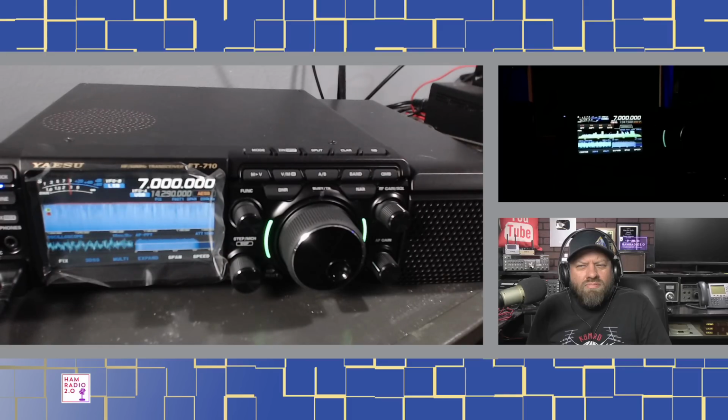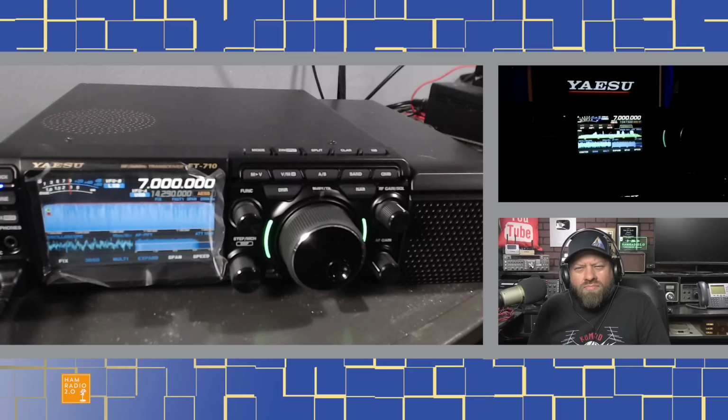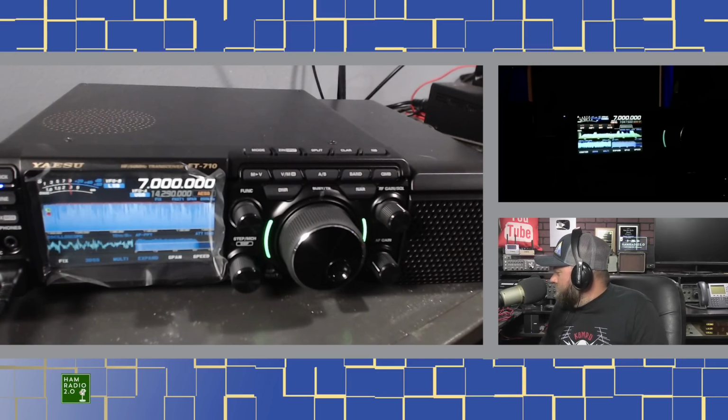So I talked about the DNF, no backlit buttons. RF gain still has the scratchy sound. I've got a little note card here. And no CW decoder, but let's do this. Let's talk about the ergonomics a bit, because that was a huge deal with people, like, oh yeah, look, finally they spread the knobs out. Well, I want to draw your attention to something.